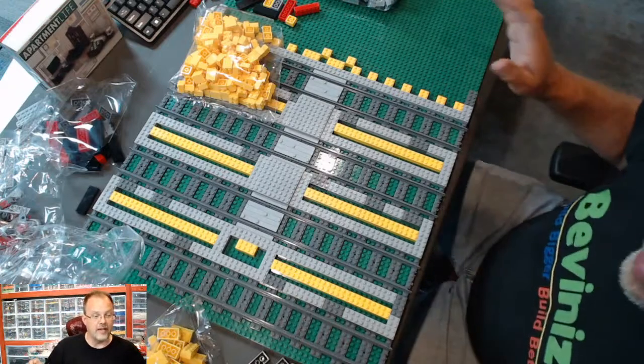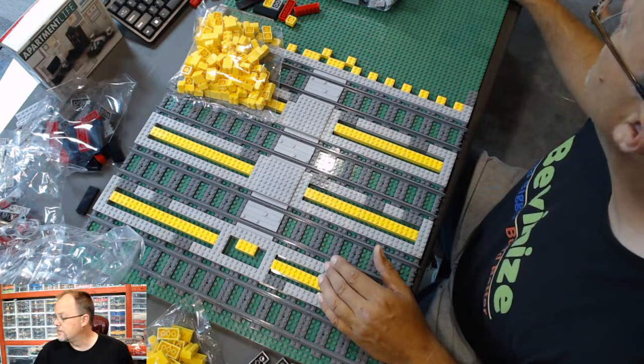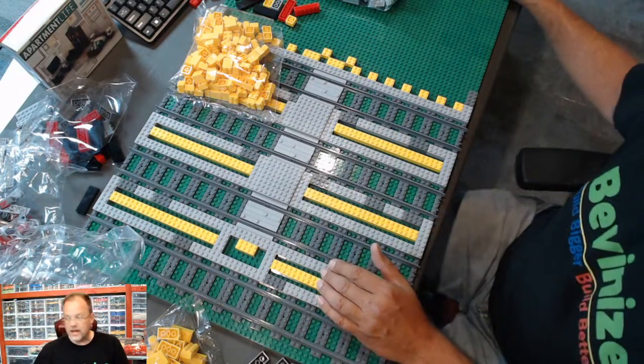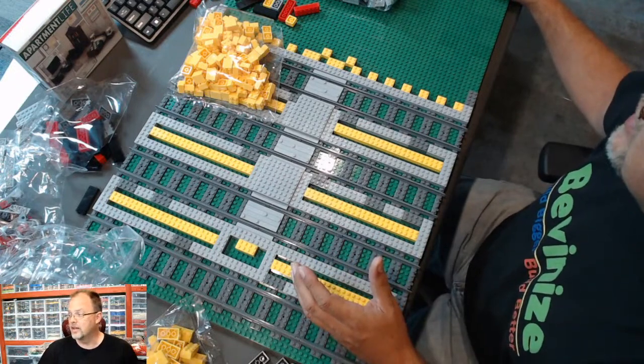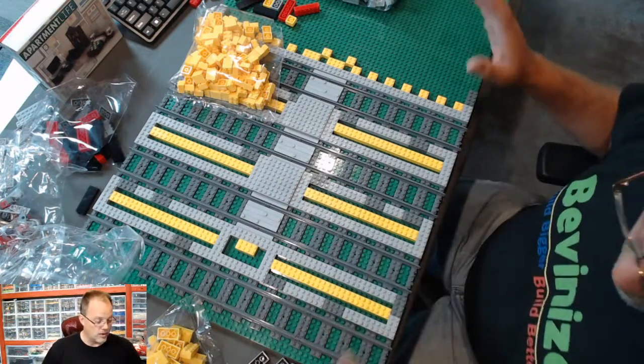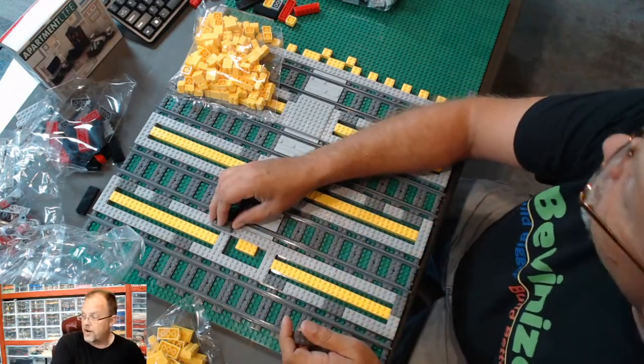Yeah, that bowling alley, I agree. That bowling alley is absolutely amazing. So that is definitely a set that I wouldn't mind having. I personally have not bought any of those yet, but I totally agree with you. That is an amazing, amazing set, and it does go very well with the diner.